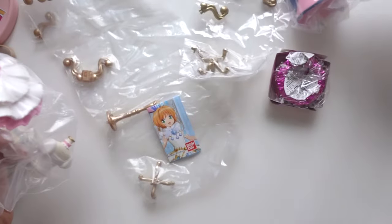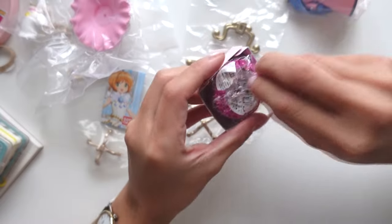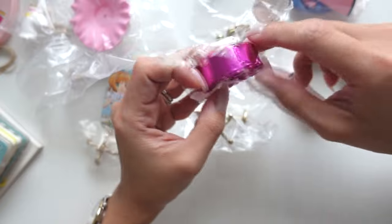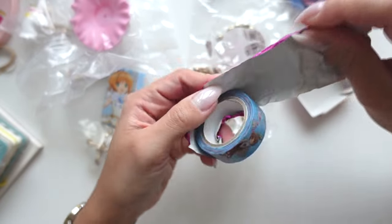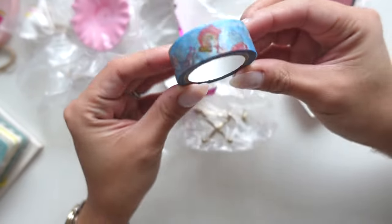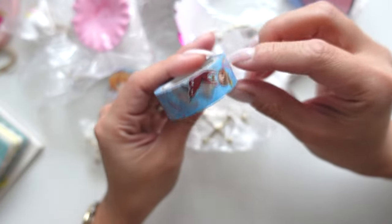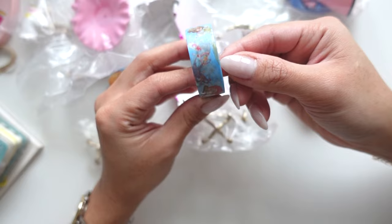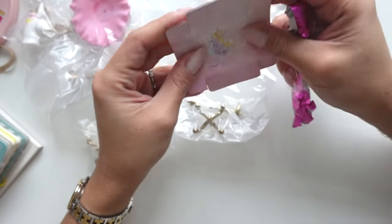Okay, let's put this together. Pretty excited. Oh, let me unbox this one. It already looks like it's open. Interesting. But this is Cardcaptor Sakura washi. I don't know, I just felt like buying it. They had different kinds, but I like how this one has Sakura on it in different costumes. So that's that cute little thing here I might keep.